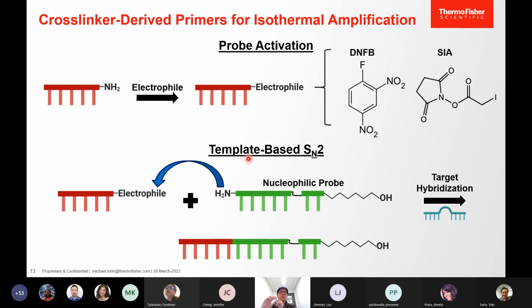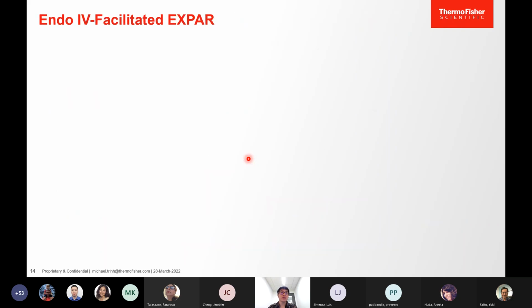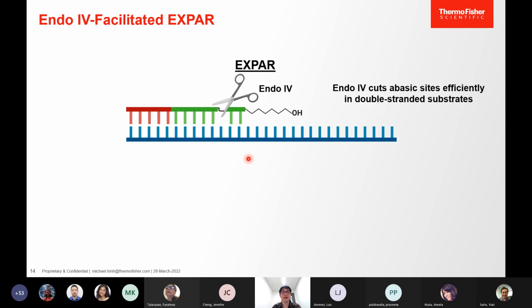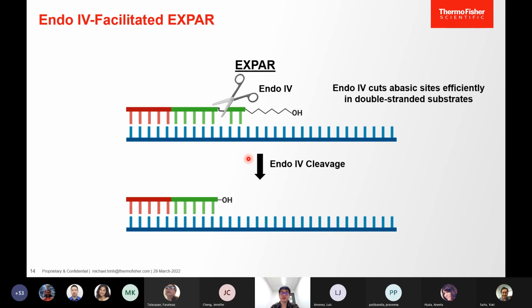The purpose of doing this is just to help bypass reverse transcription so that you could streamline the process more. It also helps add another layer of specificity to your reaction. With a new probe like this, you could do EXPAR again and add an endonuclease such as Endo IV. This recognizes abasic sites and cuts them very efficiently when it's in a double-stranded substrate. With this, you produce an OH at the 3' end.